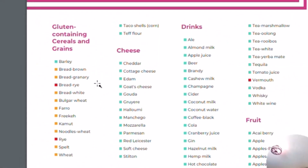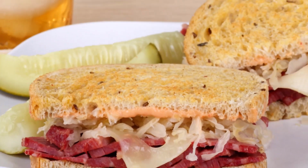Looking at it, I can eat barley. That's in the blue zone. That's fine. Most of the breads that are wheat-based are really in the orange zone. There were a couple that came up red, and that was rye bread, which I was really surprised because I don't often have rye bread, but if I go to a deli, I definitely want to have a sandwich on rye bread. So I guess I'm just going to have to adjust that. So it was just rye or bread rye. Those are the only two that came out in the red zone.